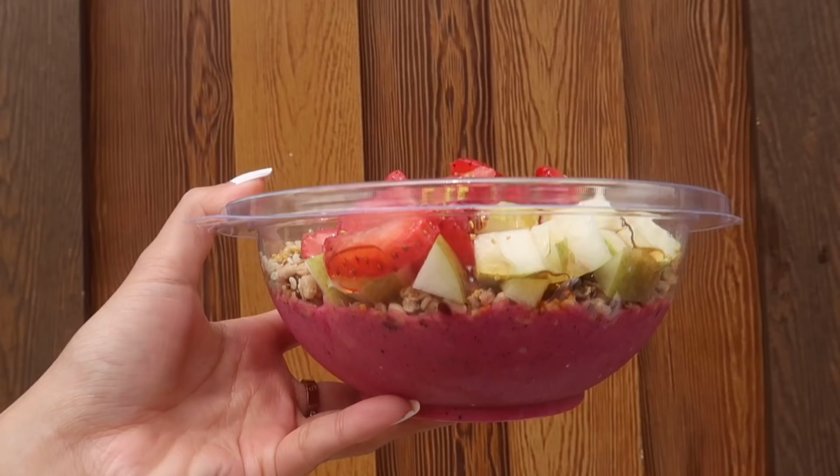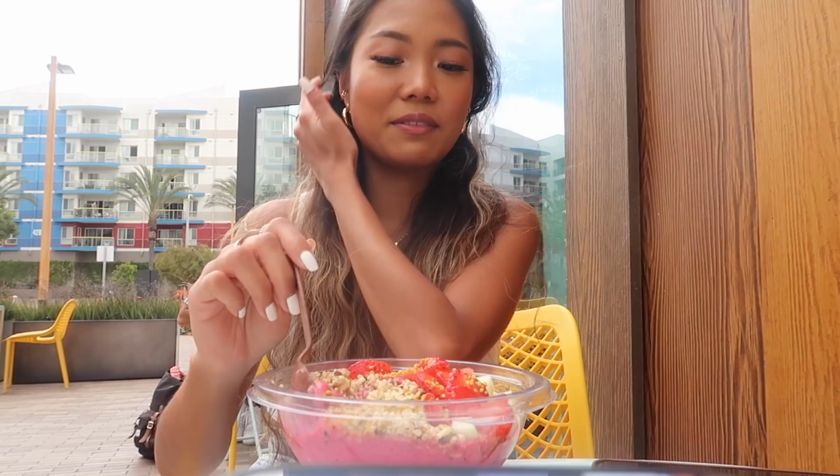And also fresh. Alrighty guys, we have the dragon fruit acai bowl. Looks amazing, looks yummy. Look at those colors, summer colors. Hello summer, where you at? Let's have a little taste test. We got strawberry, apples, and the acai, and I'm not sure what's on the top. Cheers. Oh, alcohol. This is how I want my homemade acai to taste like. It doesn't taste like this at home, so this is really good.